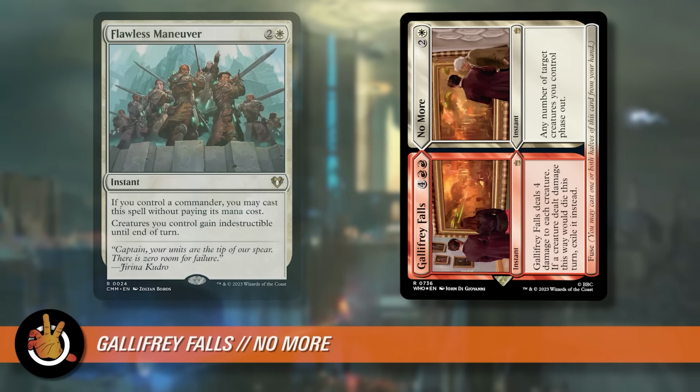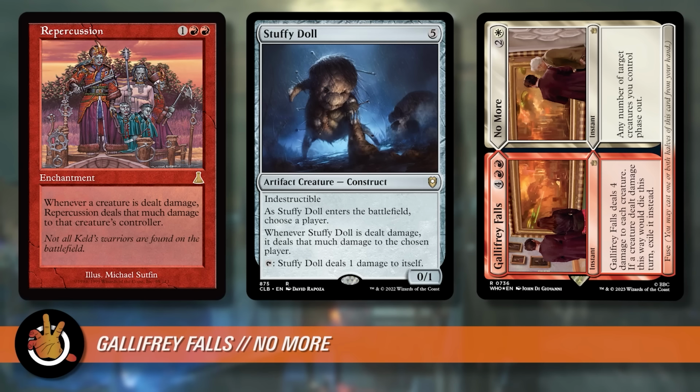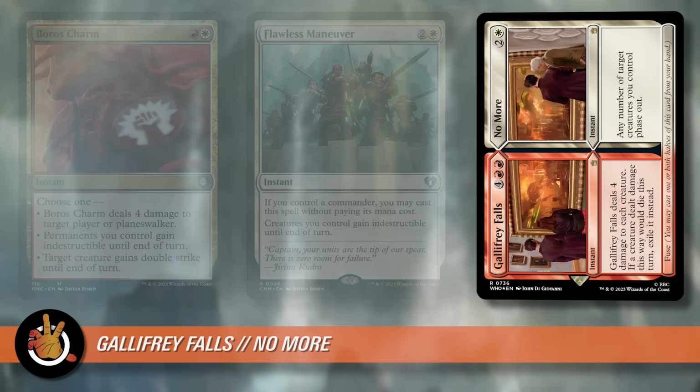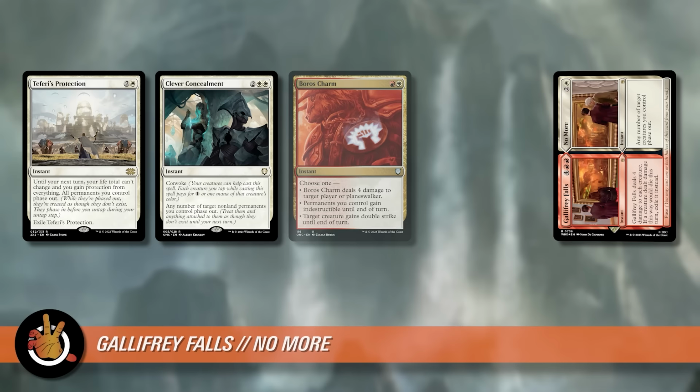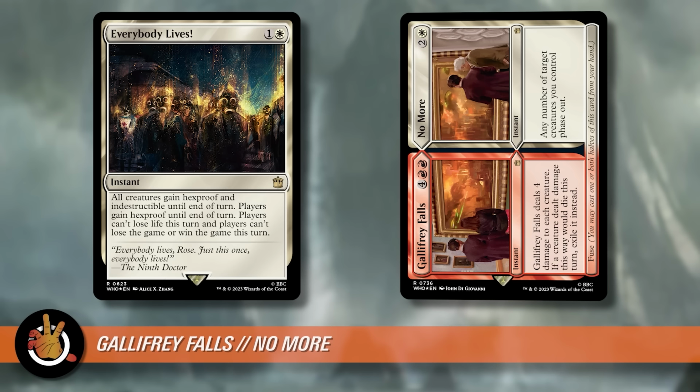Yeah, I think if you have upside from the board wipe for some reason, you want to deal damage to creatures, like if you're running something like Repercussion, Stuffy Doll and Repercussion, that kind of thing, then this has additional upside. But just on its face, as a protection spell, I'd run Boros Charm first, I'd run Flawless Maneuver first, I'd run Teferi's Protection, Clever Concealment first. And probably Everybody Lives first. Interesting, I think I would too. Everybody Lives protects you from more stuff. Then Gallifrey Falls and No More. That's where I'm at.